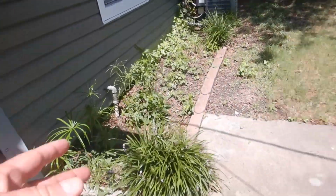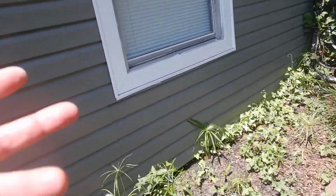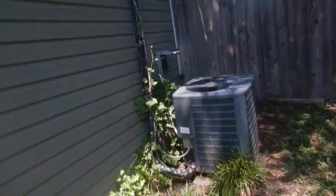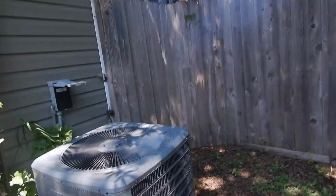Coming on along. Loose siding, missing 2 more screens. That's 4 screens we're missing so far. That's where the gas enters the house. 5 screens so far. Loose siding, loose siding, loose siding. There we go, that's what we got.